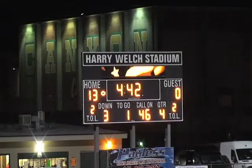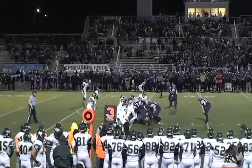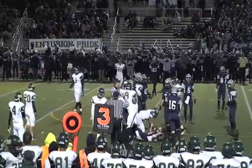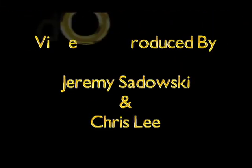There is a timeout there on the field. Timeout Saugus. Third and short coming up. And, oh, it's going to be close. I don't know if they got it. They did. Ooh, boy, that was really tight. Looks like football!